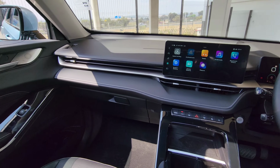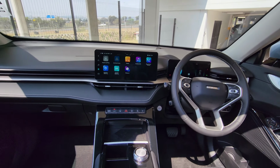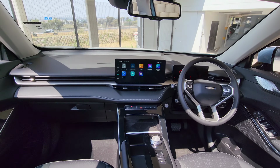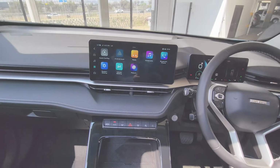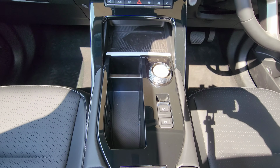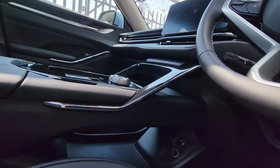Moving on to the interior, the hybrid is the same as that of the normal H6. You have the 10.25 instrument cluster and the 12.5-inch infotainment system, as is the case in the normal H6, which is a good thing. The only new features for the hybrid are the launch control feature and the battery information display on the instrument cluster.